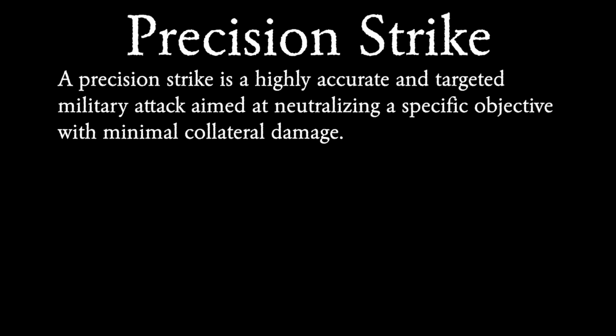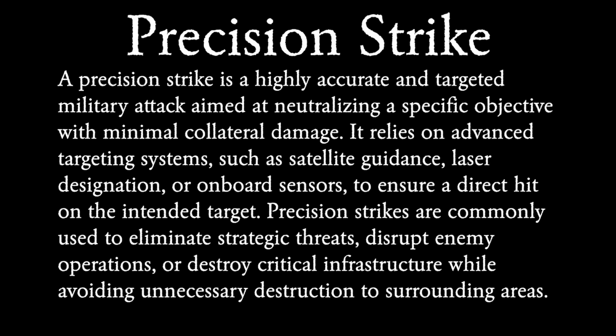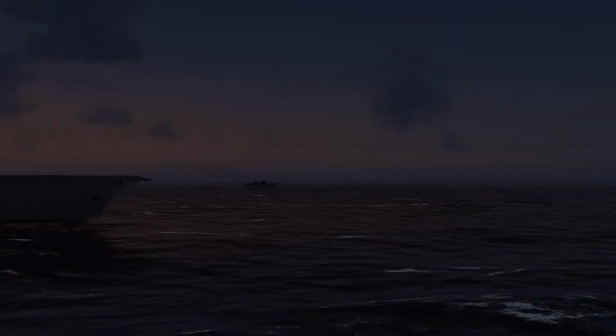A precision strike is a highly accurate and targeted military attack aimed at neutralizing a specific objective with minimal collateral damage. It relies on advanced targeting systems such as satellite guidance, laser designation, or onboard sensors to ensure a direct hit on the intended target. Precision strikes are commonly used to eliminate strategic threats, disrupt enemy operations, or destroy critical infrastructure while avoiding unnecessary destruction to surrounding areas.